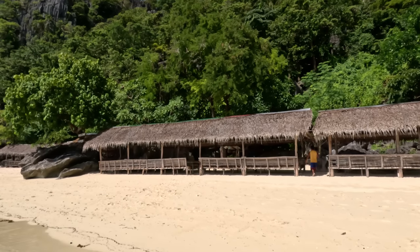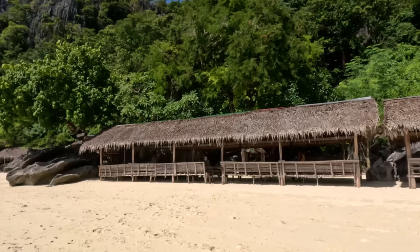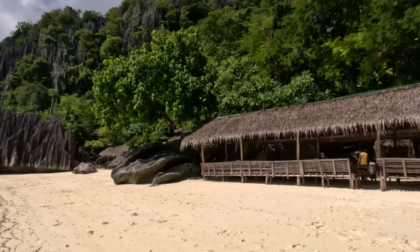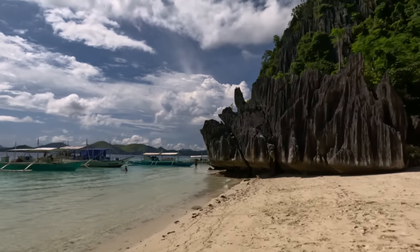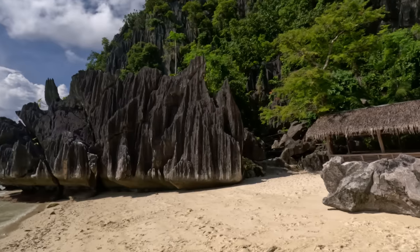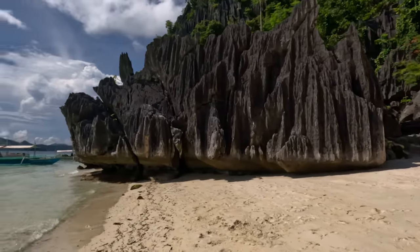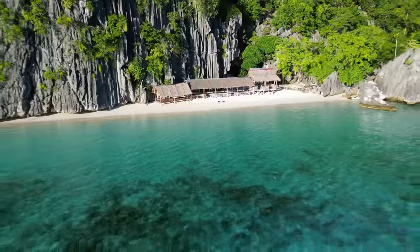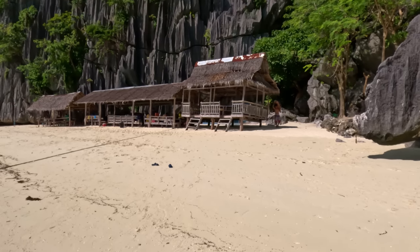So we are back at one of our favorite beaches, Banul Beach. It's just an incredible place to spend an afternoon. If you're at Coron, you definitely have to come here. Low tide, so we can walk in the water. When it's not low tide, you can walk up this hidden path that's behind the rock. I don't have shoes on right now, so I'm not gonna walk behind the hidden path. And here's the second lunch area.